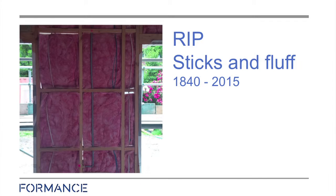So I'd like to make a big call today, and I'd like to announce the end of sticks and fluff, which is our way of referring to frame construction. So you can see quite clearly a number of the inefficiencies and problems with stick construction right there. So moving forward, what do we do as an industry? How do we move this forward?